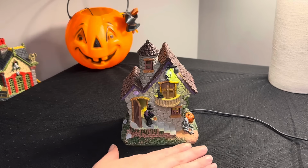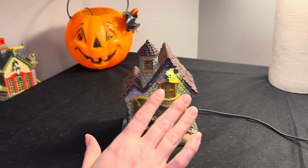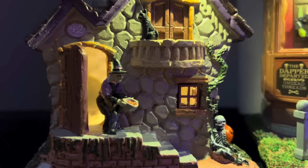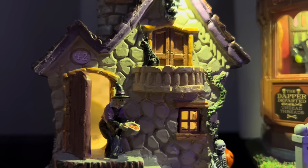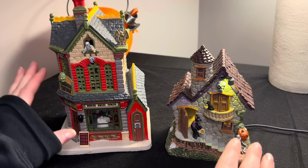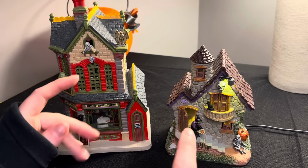If you did watch today's little mini tarot reading, I had this in the background. This is the Witch's Treats. And this is a really cool little house. So let me just show you here. I do feel like Lemax is scaling down a little bit in size with some of their buildings. I've noticed this over the past several years.